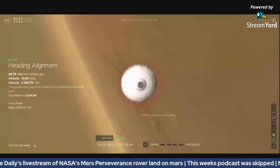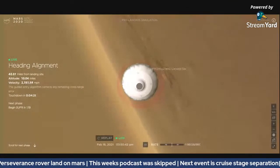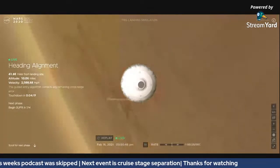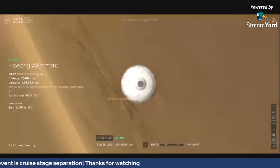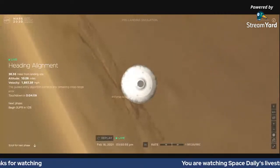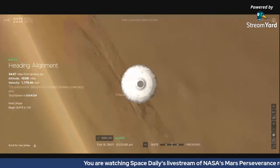by the plasma blackout. Perseverance is still continuing to perform bank reversals in the atmosphere to control its distance to the landing target. Reversal. And in about 4 minutes, we're waiting to hear, we are safe on Mars. And that would be good.